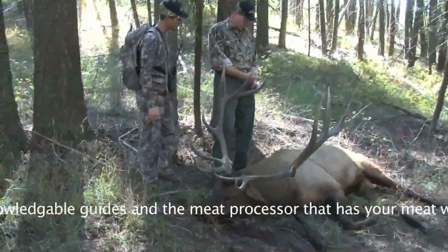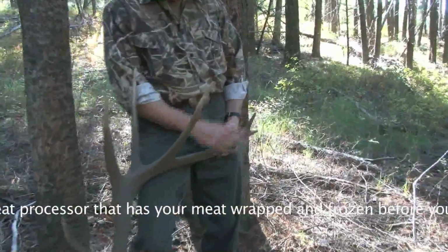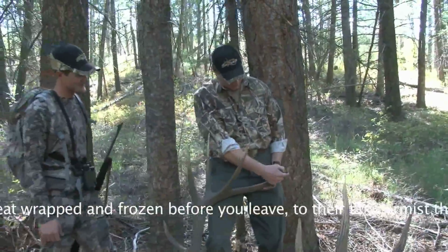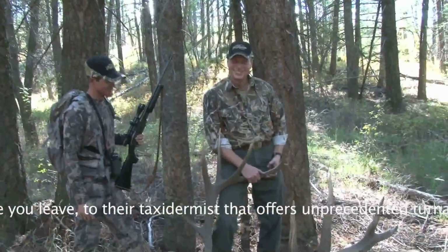Right there is why we called him Crawfish. It looks like a crawfish claw. Logan called it a scissor up here in Idaho. He said we call that a scissor. And I said in Louisiana we would call that, if we had elk, we'd call that a crawfish claw.